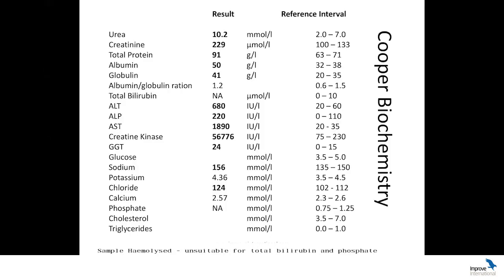So Cooper's biochemistry, he's azotemic. He has increased total protein with increased albumin and globulins. And this is great because there's only one differential diagnosis for increased albumin, which is dehydration. Okay, so because we have that increased albumin, we know that at least in part, some of that azotemia, which is the increased urea and creatinine, will be pre-renal, due to dehydration. I still want to check my urinalysis to check if there is evidence of renal dysfunction, but at least some of it might be due to the dehydration.